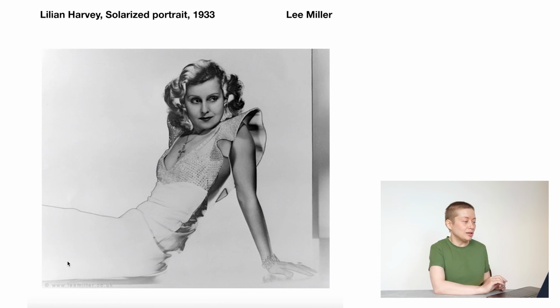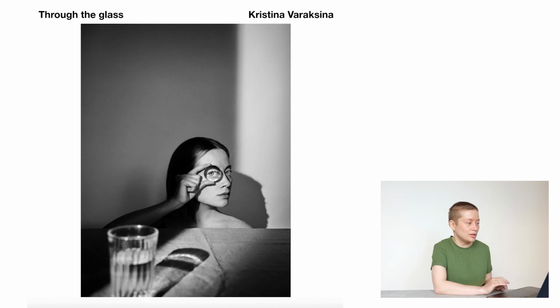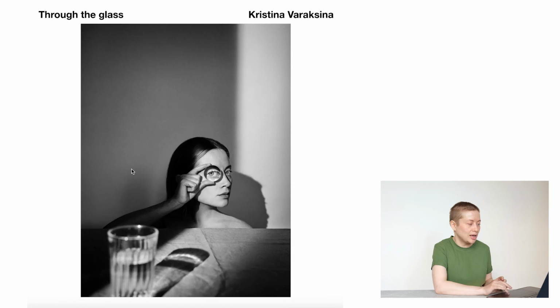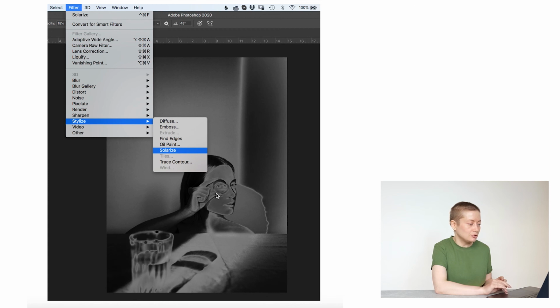So even if you're not photographing film and you're not printing in your own darkroom, you can achieve that effect in Photoshop. For example, you probably have seen this picture of mine through the glass, and I turned it into a black and white version so you can see more clearly how the effect can happen. In Photoshop you can find this filter. It's under Stylize, called Solarize, and this is what's happening. It took all the areas where there was light in this picture and inverted them in this interesting way. It's sort of an inversion, so you can see there's a shadow here, and you can see it on the glass here as well.